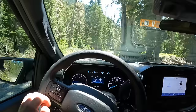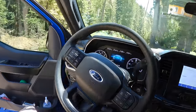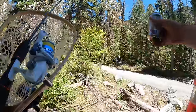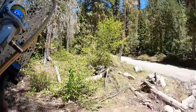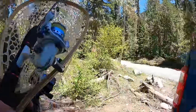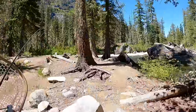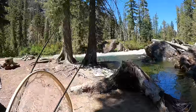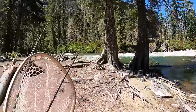Definitely check this spot out. Man, a nice cold seltzer water. Awesome. All right, we're back at this spot here. There can't not be any fish at this spot. I think they're just a little shy yesterday, and I think they might bite the fly.